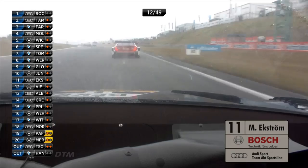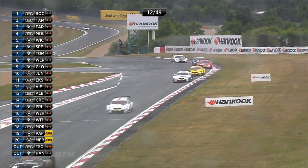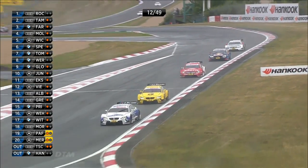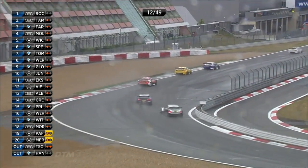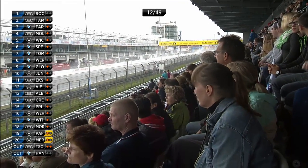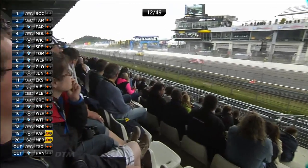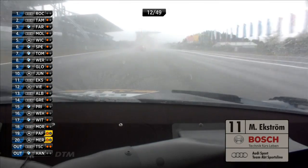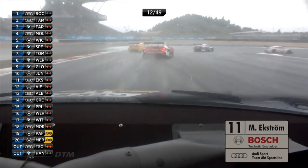Yes, the former double champion on board with Ekstrom. Wickens pretty quick out there at the moment. And whilst we were hearing from Scheider then, Junkadella getting past Ekstrom, and now beginning to reel in Timo Glock. So Rockenfeller, Tambay, Farfus, Molina, Wickens, the top five. Still plenty of spray being chucked up, as we can see here from the windscreen of Matthias Ekstrom's car.